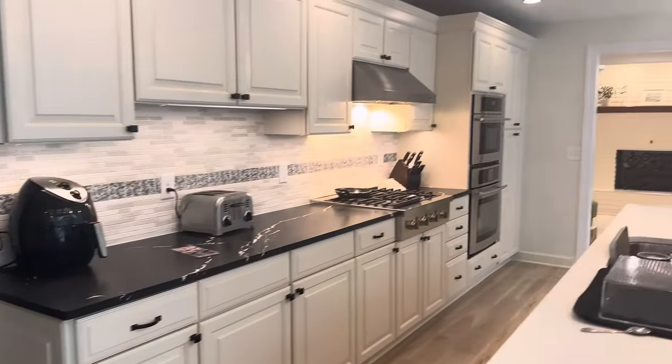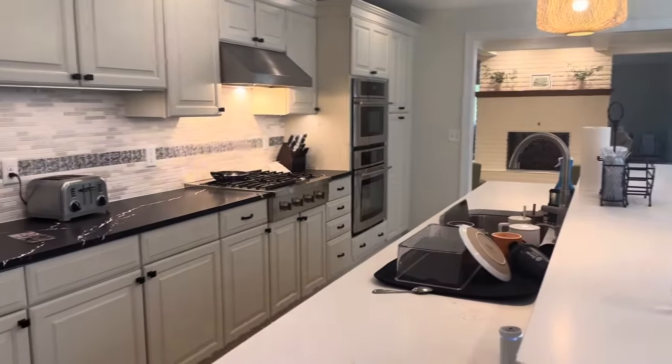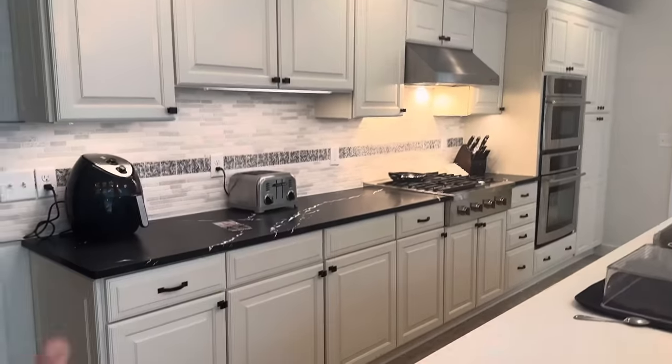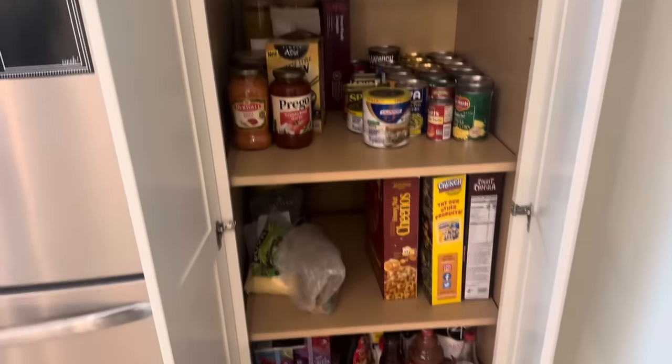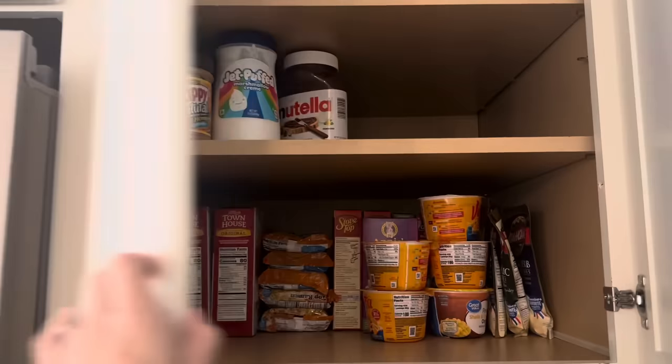So this is the kitchen and how it looks. I got everything in its drawers and everything is good. The only thing I have to do, which I got today, I got all my organization stuff so that I can organize my pantries because this is driving me nuts right now.